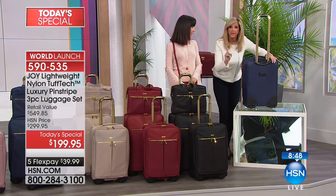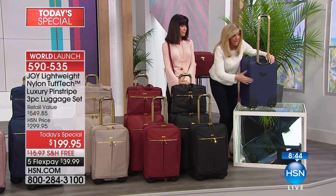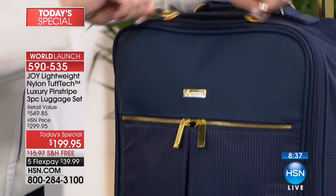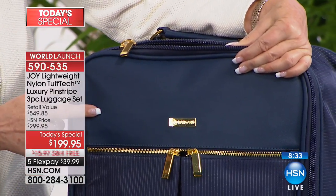This is my most lightweight luggage. You're talking about super lightweight luggage. It's hard to believe, but it's got enough structure. It's like a perfect storm. How's that? Okay. Wait, we're not done yet. One more thing. And remember, this is $199.95. And this is all genuine Safayana leather.